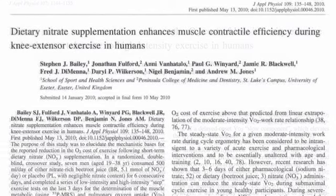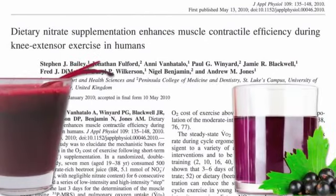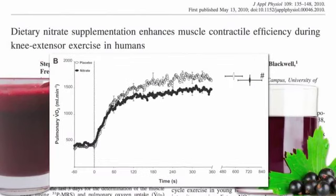How do they know it's the nitrate that's responsible for the beet-related boost in athletic performance? Beets have all sorts of wonderful phytonutrients. Well, first they compared beet juice to a berry juice, packed with phytonutrients, but no nitrate. Beets worked, berries didn't. Yeah, but still I'm sure there's lots of stuff unique to beets other than the nitrate.